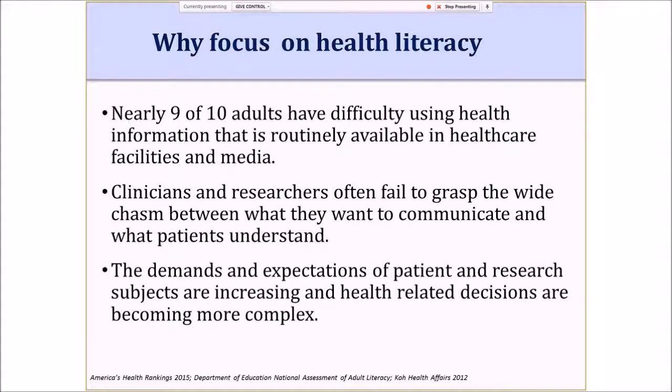So why do we need to focus on health literacy? Well, 9 out of 10 adults have difficulty using health information that is routinely available in healthcare facilities and in the media. And we as clinicians and researchers often fail to grasp the gap between what we want to communicate and what patients actually understand.